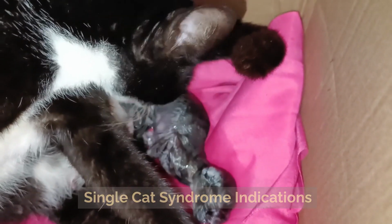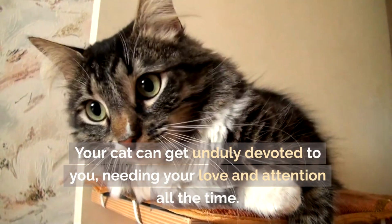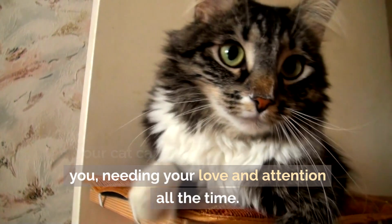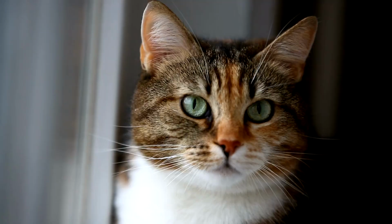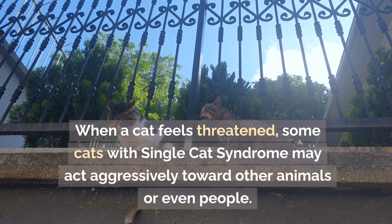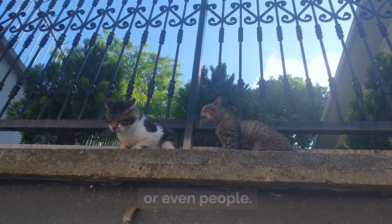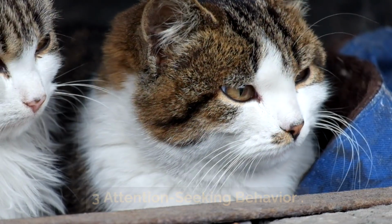Single cat syndrome indications. 1. Overly attached. Your cat can get unduly devoted to you, needing your love and attention all the time. 2. Aggression. When a cat feels threatened, some cats with single cat syndrome may act aggressively toward other animals or even people.